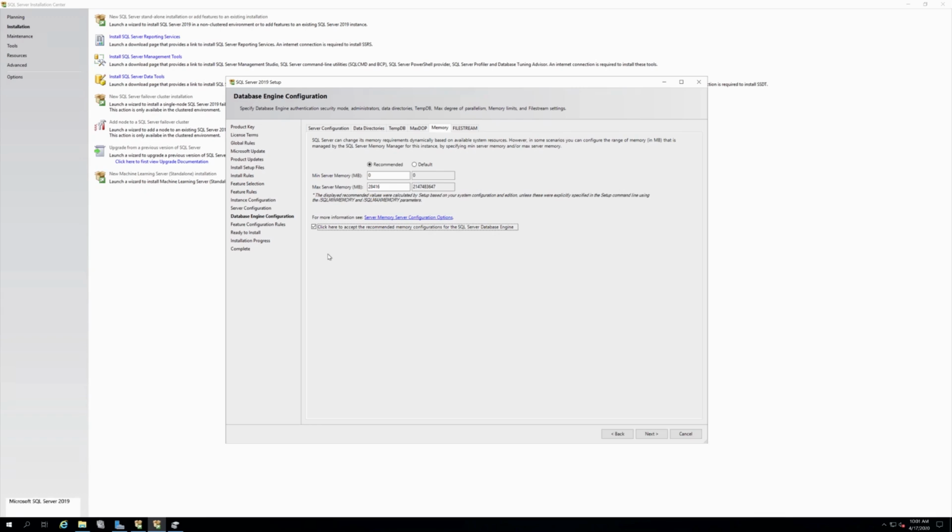So my server has 32 gig of total RAM on it, and you can see that my max server memory setting is recommended to be 28 gig. This leaves 4 gig for the OS and any other applications on the server. And if you use the recommended option, which is definitely a best practice, make sure you select the checkbox that says click here to accept the recommended memory configuration for the SQL Server database engine. You have to select that checkbox to use the recommended option. And then don't worry about the file stream tab unless you have an application that requires you to use file stream. So I'm going to go ahead and click next.